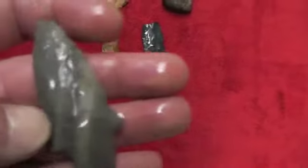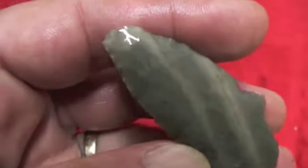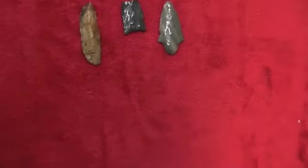Here's the first piece I found. That's a sweet color right there. I still like the point. I believe the tip's been reworked. Banded hornstone.